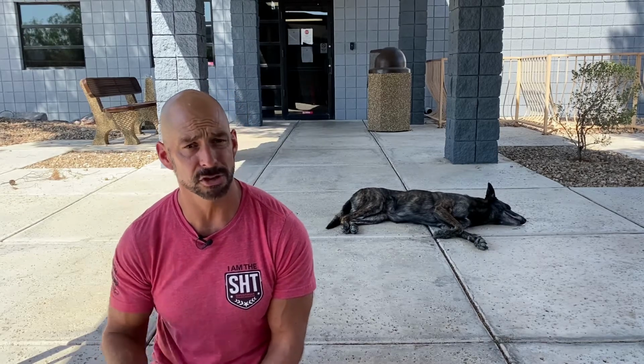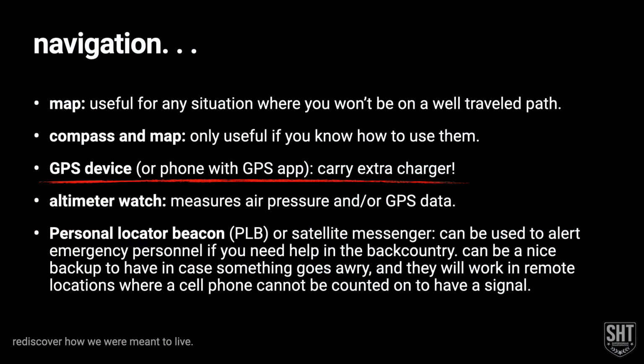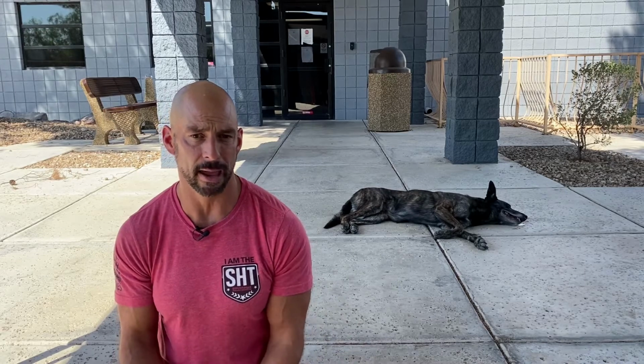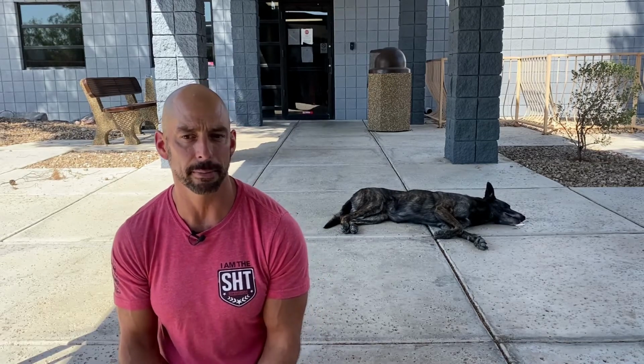Some people like to use altimeter watches, and some people like to use personal locator beacons, which are these little things that basically track you if you're in an emergency situation. If you can afford it, that might be good to have, but I definitely like having the application on the phone and then also having an extra backup battery or charger. All right, we'll go through an instructional video on how to use the All Trails app, but I think that's really useful to have, right? So if you have that All Trails app, I'm telling you, if you get off grid for whatever reason, that thing will get you back on, no problem.